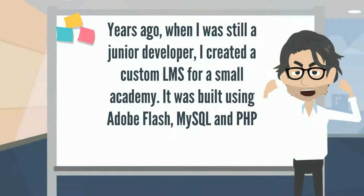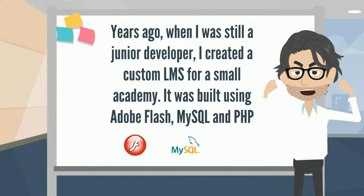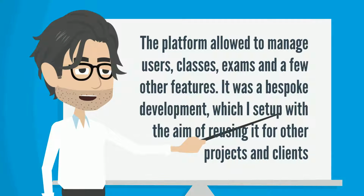Years ago, when I was still a junior developer, I created a custom LMS for a small academy. It was built using Adobe Flash, MySQL and PHP. The platform allowed to manage users, classes, exams and a few other features. It was a bespoke development, which I set up with the aim of reusing it for other projects and clients.